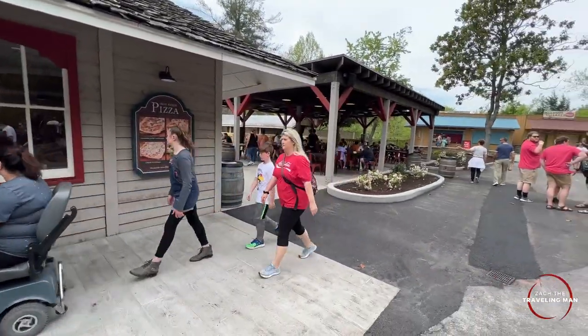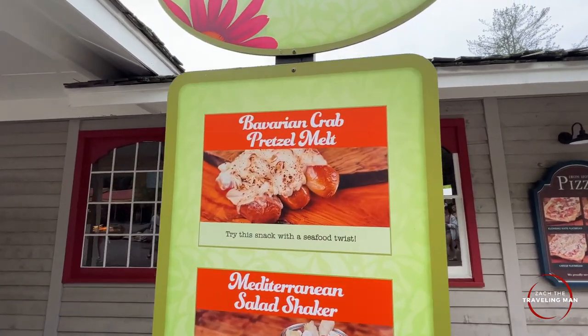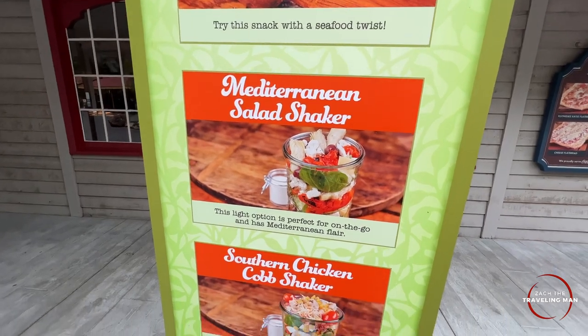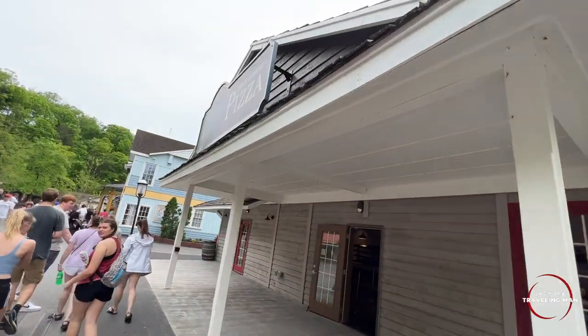I think they had the old-timey photo shop here and a couple of other things in this location. They also have some festival food here. They have the Bavarian Crab Pretzel Melt, a Mediterranean Salad Shaker, and the Southern Chicken Cob Shaker, all available here at the brand new Iron Horse Pizza.